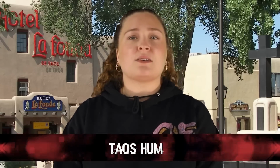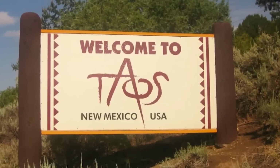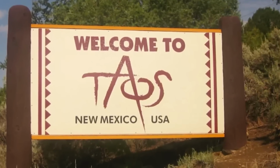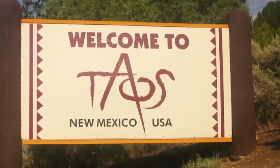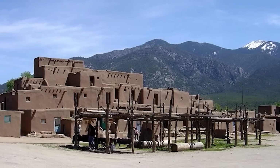In our number 7 spot today, we have the Taos Hum. In the small city of Taos, New Mexico, for years, residents and visitors alike have been puzzled by a mysterious sound in the air that no one can quite find the source of. It is said that only about 2% of residents reported hearing this low-frequency desert hum, and the theories as to what could be going on here truly are endless.